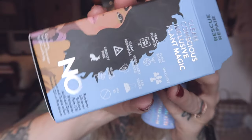Okay, I'm loving this brand. I love everything about this. Little notes about the brand on the side. I love that. Okay, cool. Well, R&R scalp serum. Very nice. Got a little NARS delivery.